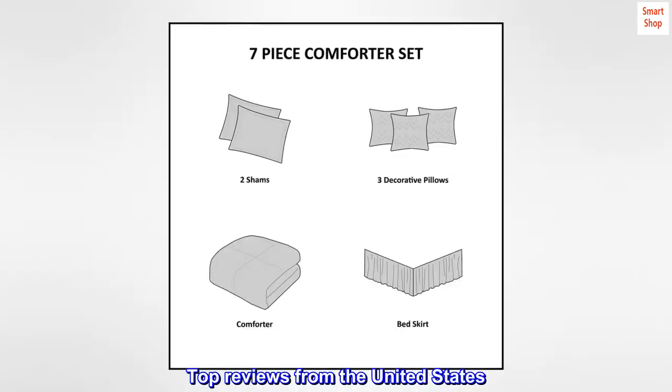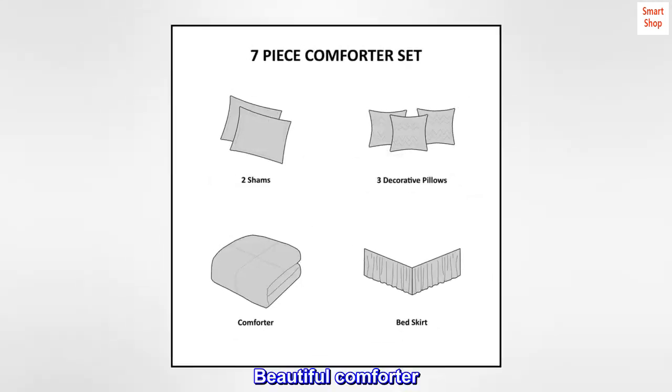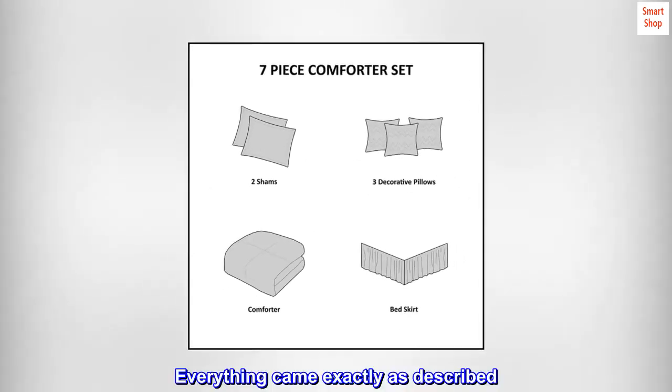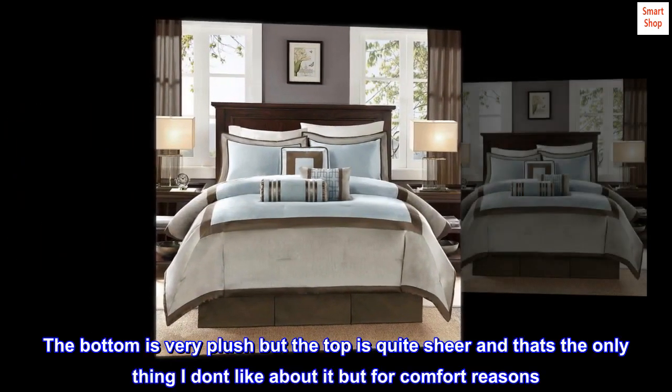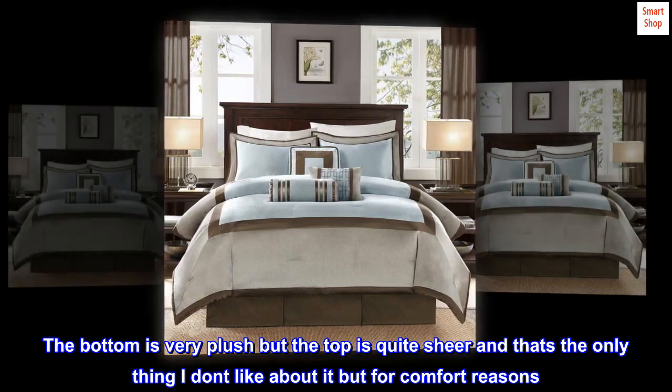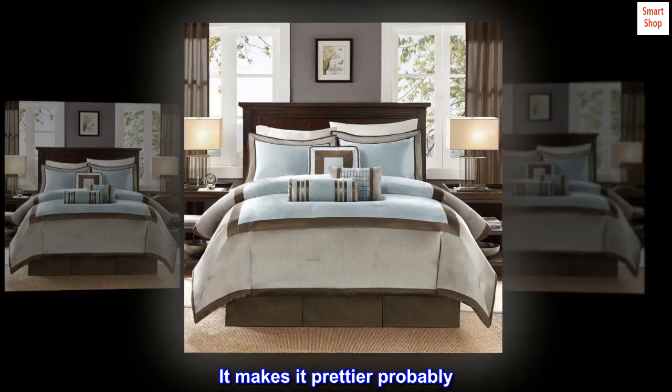Top reviews from the United States. Beautiful comforter. Everything came exactly as described. The bottom is very plush, but the top is quite sheer, and that's the only thing I don't like about it, but for comfort reasons, it makes it prettier probably.